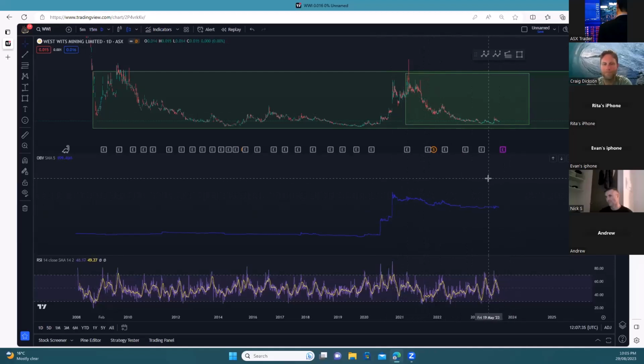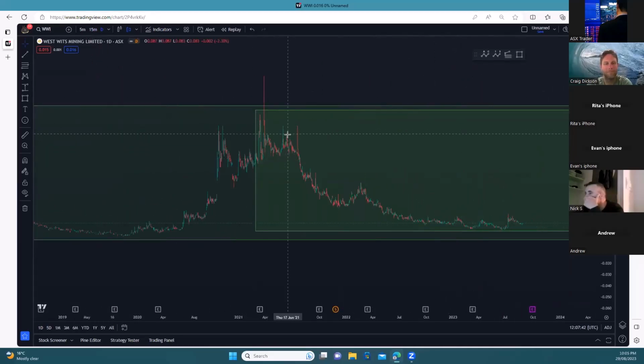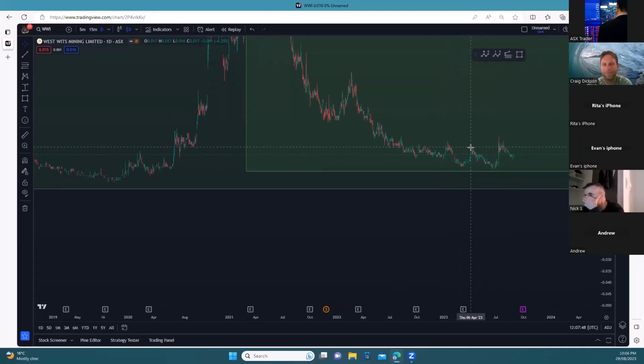Right? But again, that is just a signal, so let's get rid of that for a sec. At the end of the day, what have we got right now? Lower low, lower high, lower low, lower high, lower low, lower high, lower low, and then lower low, lower high, lower low. But then you've got a higher high here and potentially a higher low here.